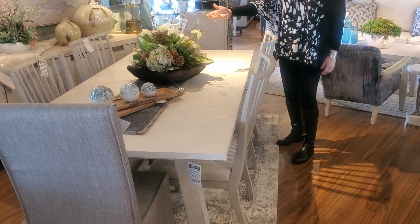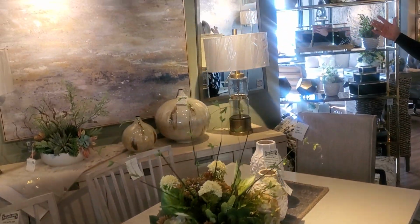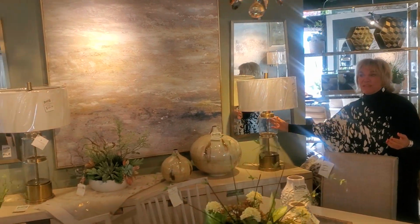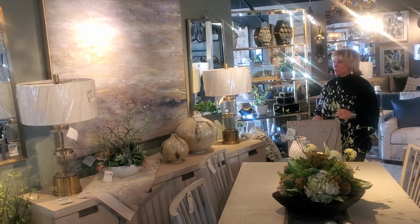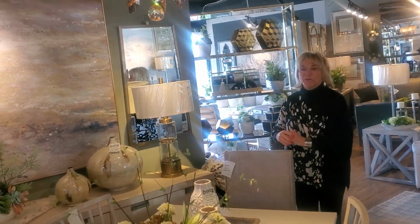And then Nikki and Jackie with all their beautiful florals. Some great mirrors. These mirrors are great as side pieces, as you see, going along with the lamps that have the glass to them and the brushed gold, which gold is all back in again. On the other hand, they work out really great in a bathroom.